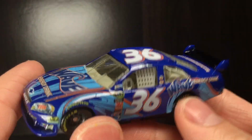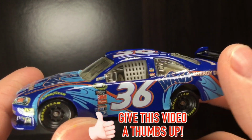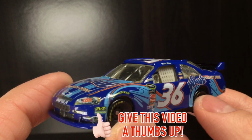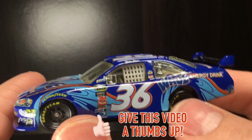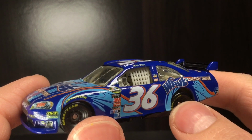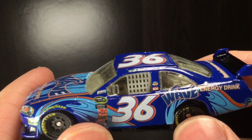TasteTheWave.com. Alrighty, folks, that is it for today's NASCAR Diecast review. A custom 2010 Mike Bliss Wave Energy, well, bootleg Chevrolet Impala. The only noticeable difference really is the back window, but to be honest with you, I ain't worried about it. Look, it's a custom. You gotta do what you gotta do.